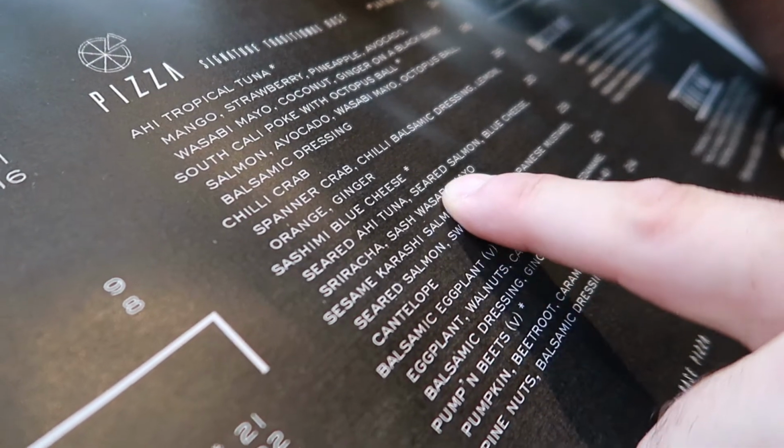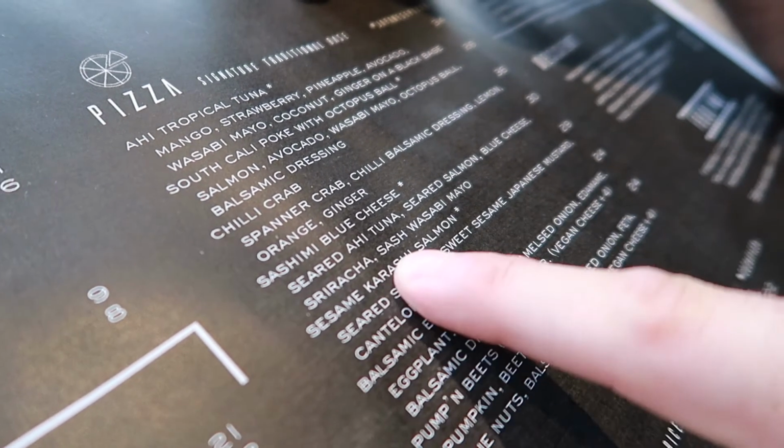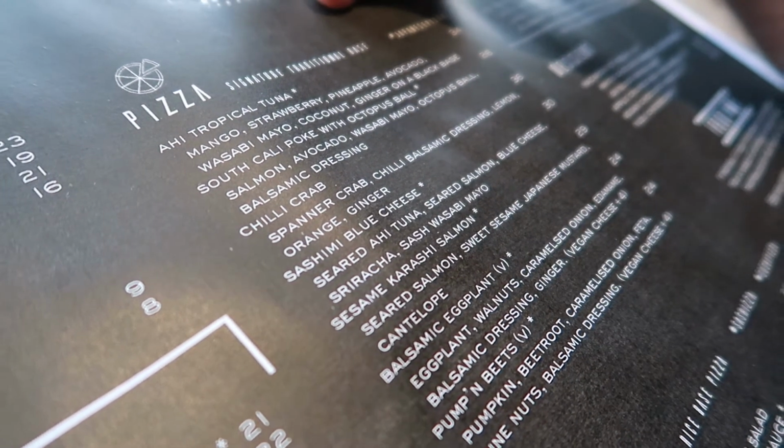Seared tuna, salmon, blue cheese, and wasabi mayo. That sounds so weird. Yeah, I want that.